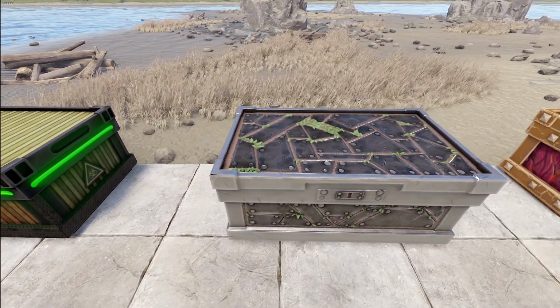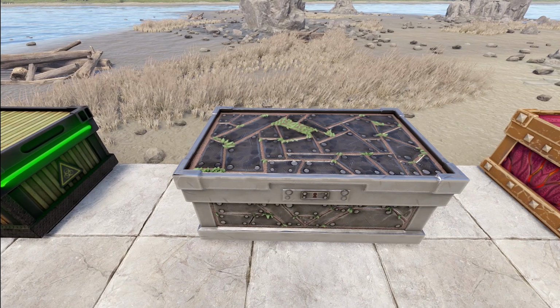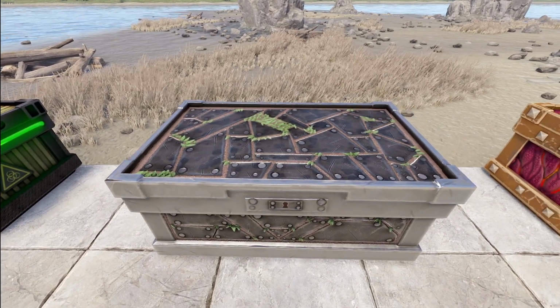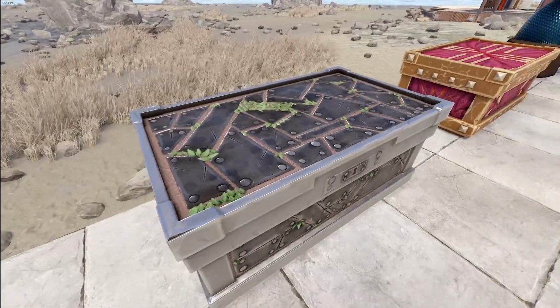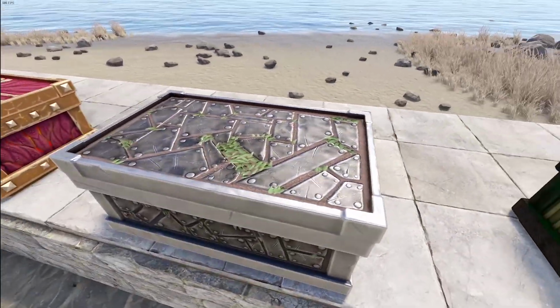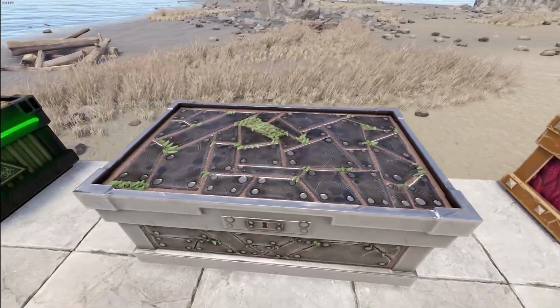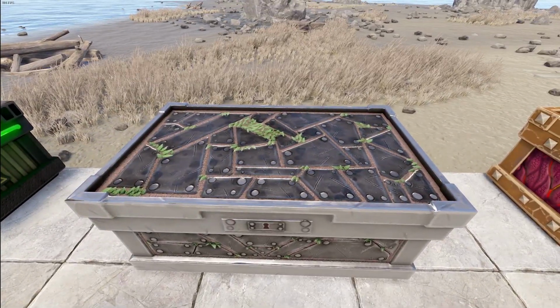Then moving on, we've got a sprout box for you, and it looks like it's all old welded pieces of iron together, and then you've got these little sprouts just growing through the box. It looks like enough maybe dirt and grime settled to form some soil for them.